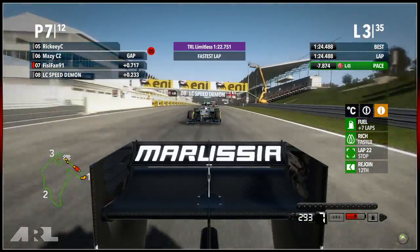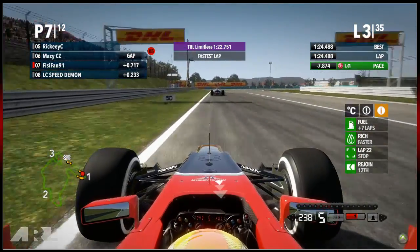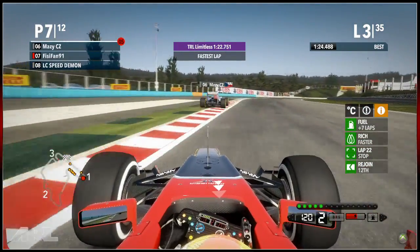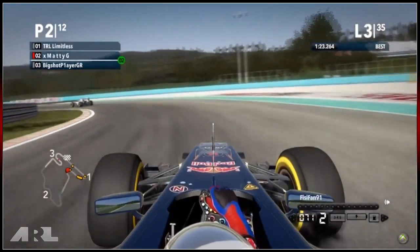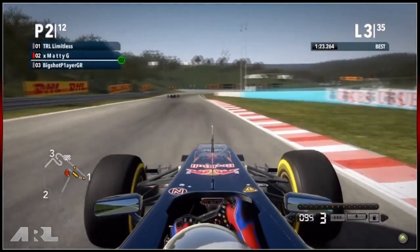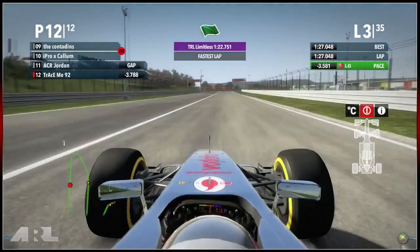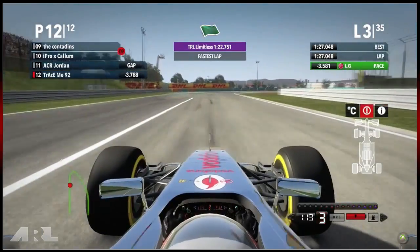so we've got a real charge as Limitless sets a 22.7 to set the fastest lap of the race, as Fizzy Fan up to 7th place. We did see just back down on the previous lap up at turn 12, Speed Demon lost 2 places, so he's now gone back down in the cage room as xMattyG is trying to chase after the Sauber, and that's Trace B92 exiting the pits.